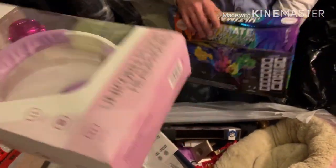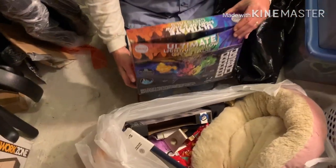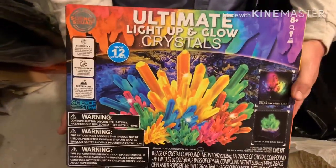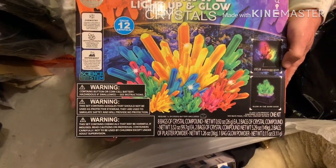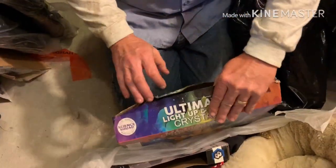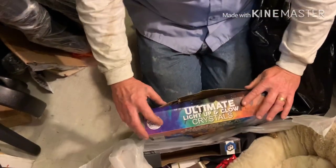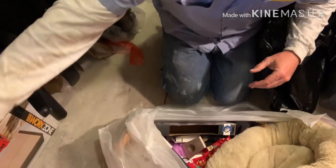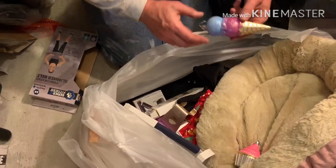I'm going straight for the big ticket items. We have us a light up and glow crystal show. Now that is pretty cool, folks. Looks like it's all in there. We'll go through that later. Eles jogam fora porque a caixa tá rasgada, somente por isso. A slimmer belt, but it's not in there.